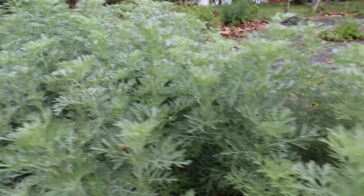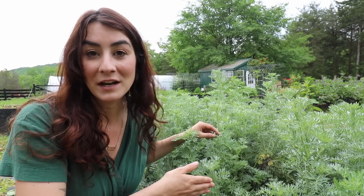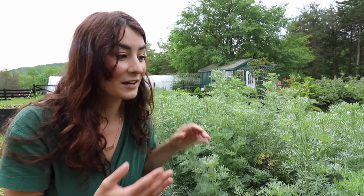All of these plants that I've talked about, and the ones that I'm going to continue to talk about, I do want you to do your own research. It is your responsibility as your own herbalist to understand if this herb is right for you or might not be. That would be looking at the contraindications of the plants and understanding if this plant is right for you.